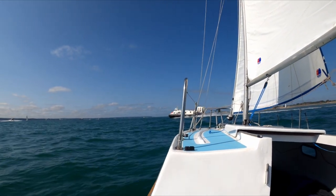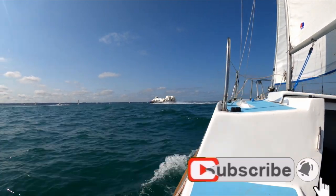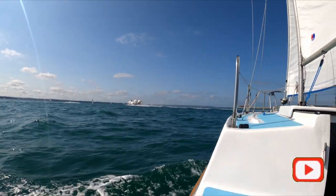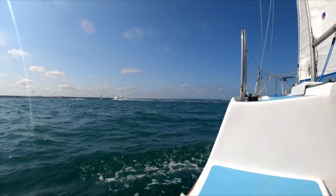As you can see, the wind was dropping, so I decided to make a tack, head over to the anchorage at Osborne Bay, which is at the top of the Isle of Wight, and anchor for the night. By the time I got there, the wind had dropped completely, and I decided to send the drone up to have some fun.